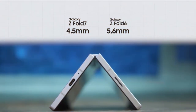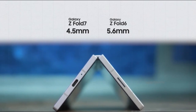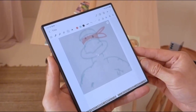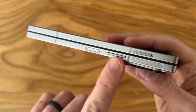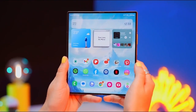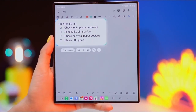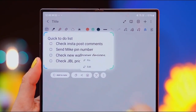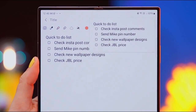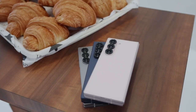Interestingly, Samsung is also reportedly increasing the gap between the folded halves, a decision that may seem odd at first, but is intended to protect the display from added stress when the phone is shut, ultimately extending the device's longevity. Leaks strongly suggest the Galaxy Z Fold 7 is headed for a July launch, and if the rumors hold true, this won't just be a minor refresh. Instead, it could be one of Samsung's biggest foldable upgrades yet.